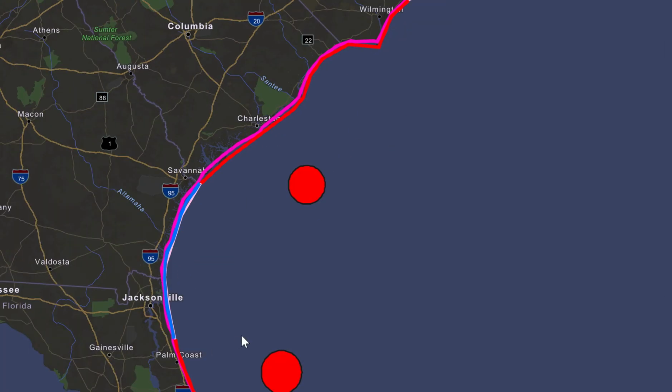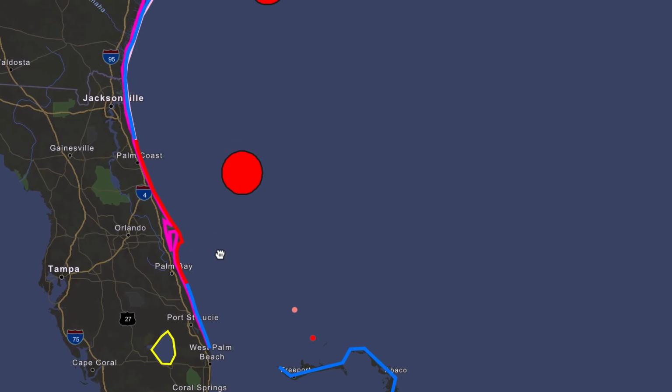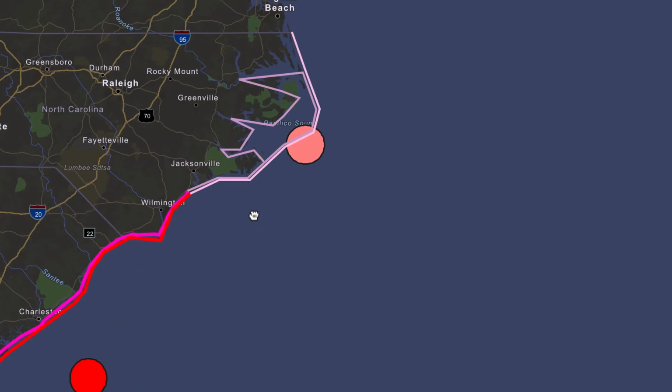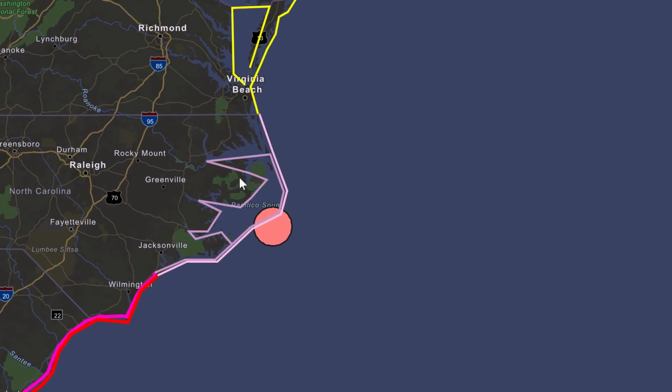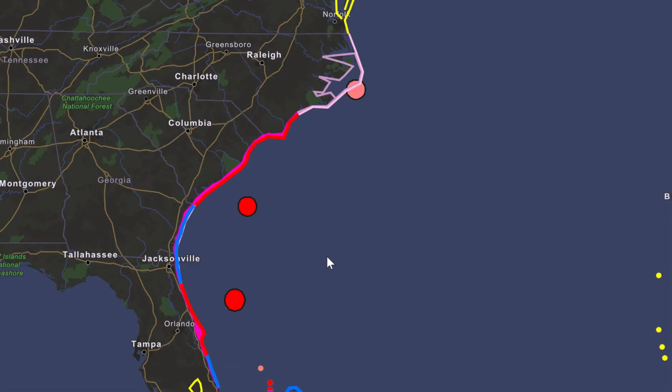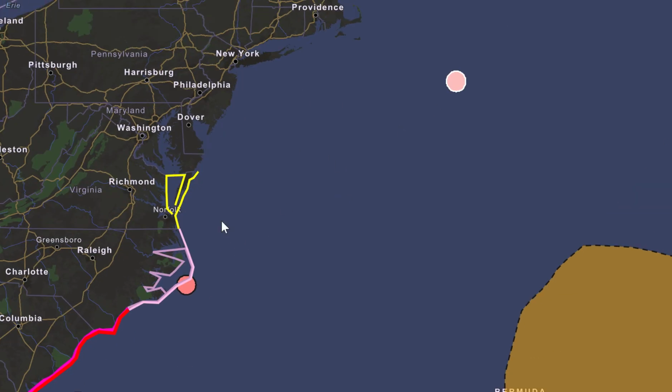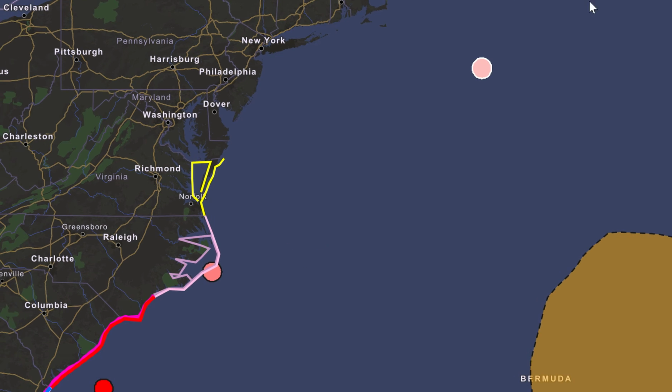Tropical storm warning in effect there, and a storm surge warning all the way from Florida northward into North Carolina, where we then have a storm surge watch, tropical storm watch, up into Virginia. It's expected that it retains Category 3, maybe Category 2 strength up through North Carolina before it becomes post-tropical. A front takes it off and it loses its tropical characteristics.